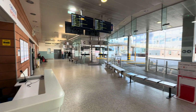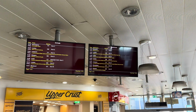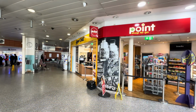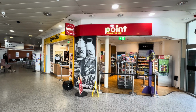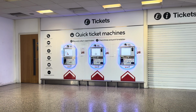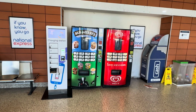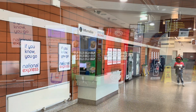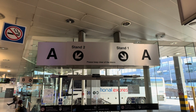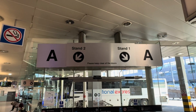On entering, like most coach stations, there is a long and narrow concourse. Throughout the concourse there are clear departure screens, a couple of eateries should you wish to purchase before you travel, standalone ticket machines where you can print your tickets out. There's also a couple of vending machines, a cash machine and a charging point for your devices, and a staffed information point. There are 4 departure points, alphabetically A through to D, all having 2 stands each.